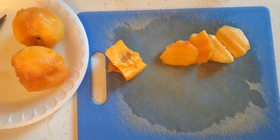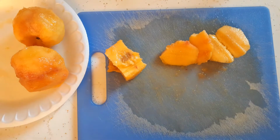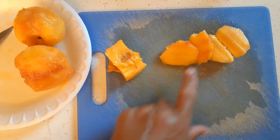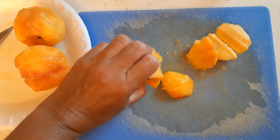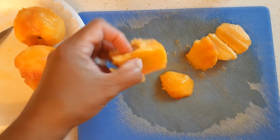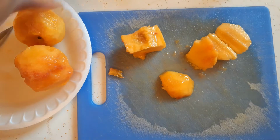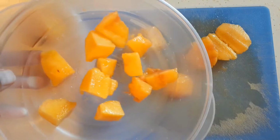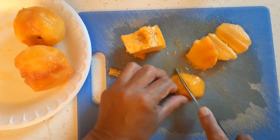All right, everyone, so just to show you what I'm doing with the peaches, you can see right here that I peeled them, and now I'm just cutting them in chunks, and the part closest to the bone, I'll just eat off of that. Man, these are some juicy peaches, so I picked out some good ones. I already cut a couple of them, so that's what they look like. So yeah, that's all I do.